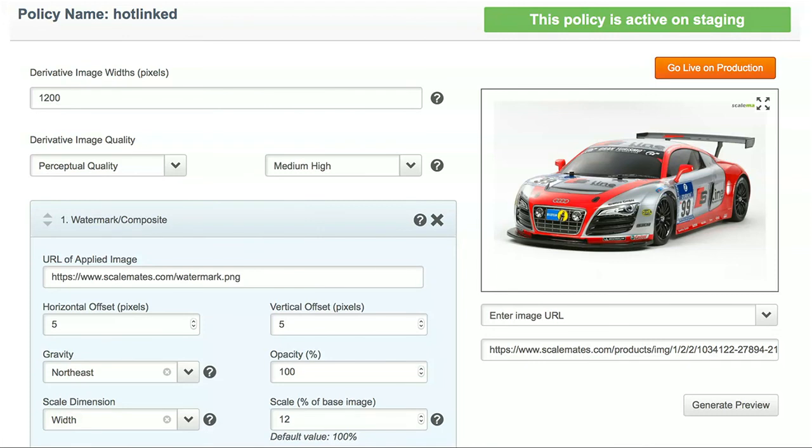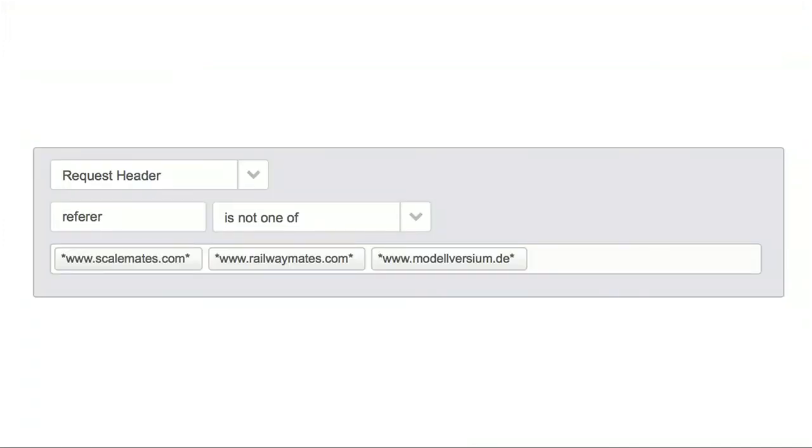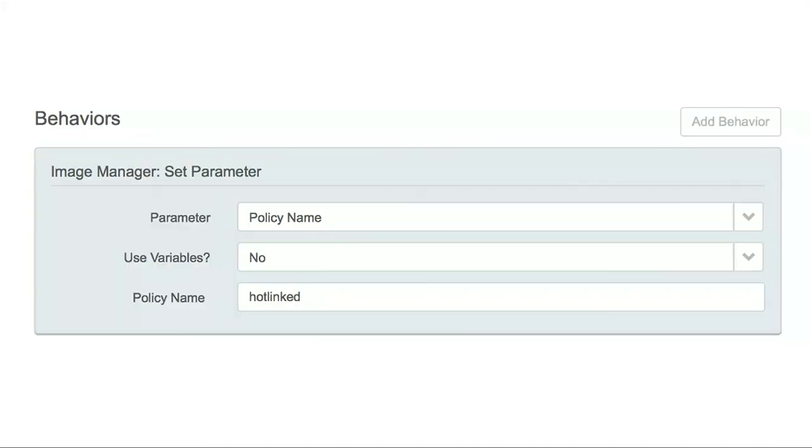So basically, 1,200 pixels. This is the watermark. I define the scale. I didn't want to have a big one. You can add a watermark which takes the full image, but I still wanted to make it usable. And basically, in Property Manager, I say I only apply it if the referrer header is not ScaleMates, Railway Mates, or a German partner website. And then basically, I apply the policy hotlinked.